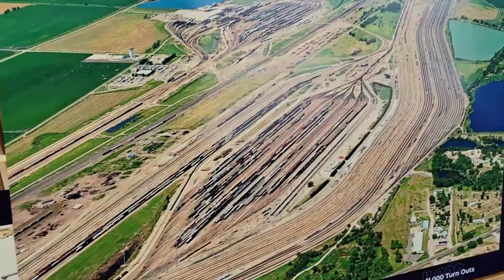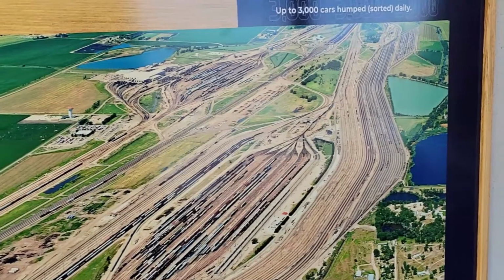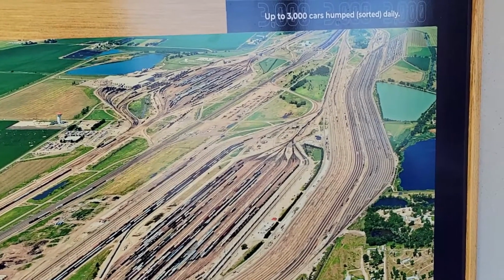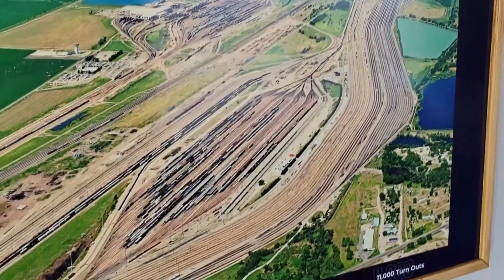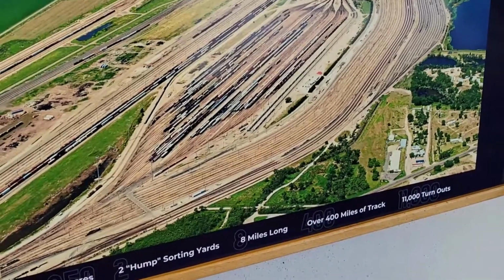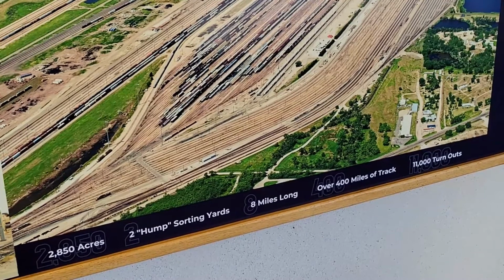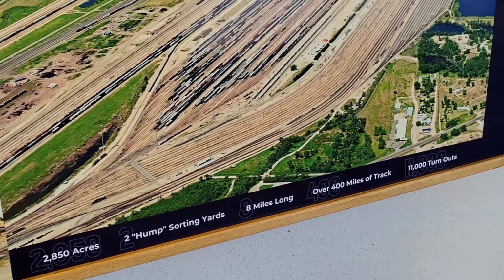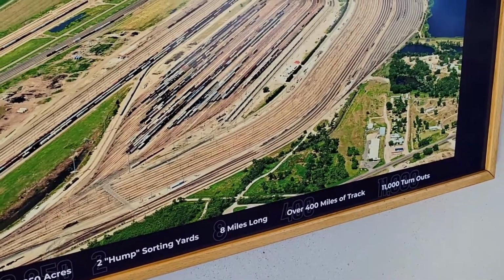Here's a pretty good picture of the yard. Up to 3,000 cars hump daily. Wow. And who knows when those stats are from. I think this was opened in 2013. 2,850 acres, 2 hump yards, 8 miles long, 400 miles of track. Wow.